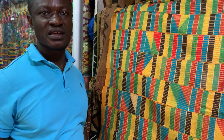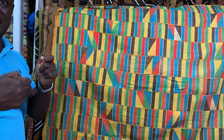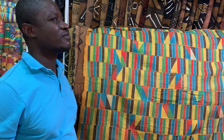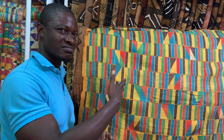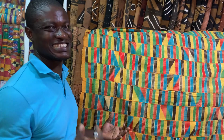This is an absolutely gorgeous piece, and I mentioned that as an antique. How old is this piece? This particular piece is like 170 years old. It's part of the first Kente that they wove. Is this a piece that you think has been passed down in the family? Different generation. The queen mother that first used this, I cannot even trace where her bone is.